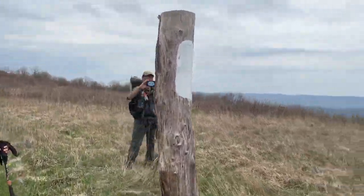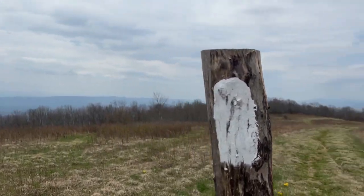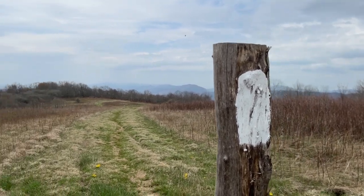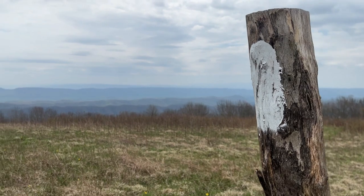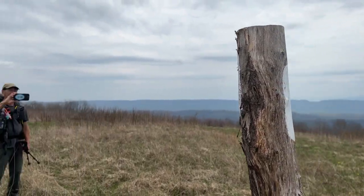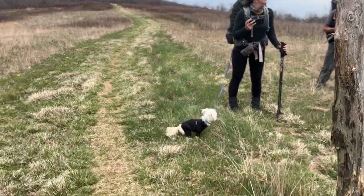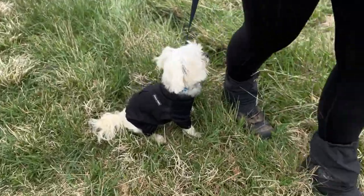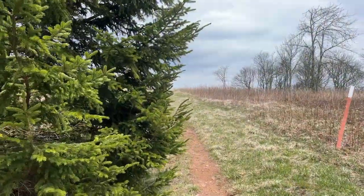Oh, gotta look backwards. Look at that. Oh my goodness, so pretty. Yeah, it's really nice with the mountains back there. You get the blaze in there. And Zoby, the best little hiker out here.